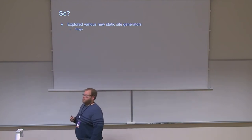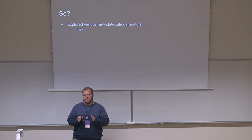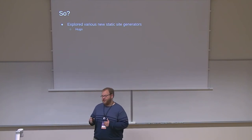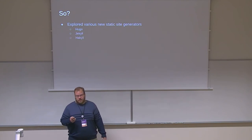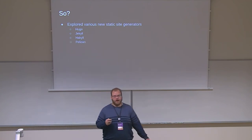But it did a little bit too much. It was trying to be a little too helpful. It had a very specific idea of what a static site should be and how it should be laid out. And we had our own ideas that we wanted to do, and Hugo was getting in the way of doing that. We looked at Jekyll, we looked at Hakyll, which is like a Haskell version of Jekyll. We looked at Pelican, which is a Python one.